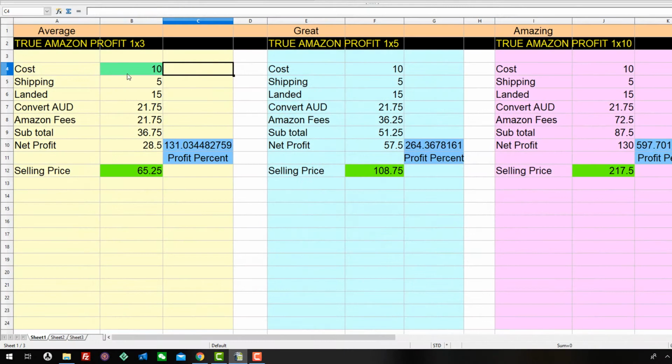Okay, so they would buy this for approximately 10 USD. The shipping, I've just made basically half the price of the product, an additional 50% of the product, just to cover my bases. So it's going to cost basically 15 USD landed. All right, and then I'm going to convert that to 21, so basically 21.75 Australian dollars landed.